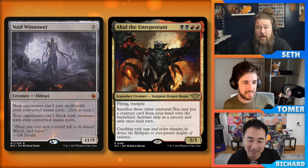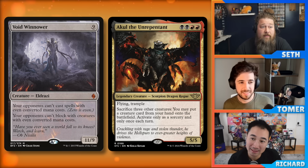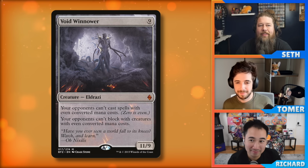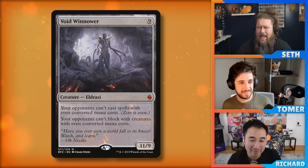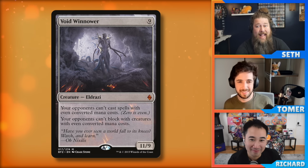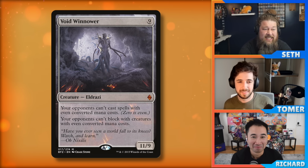People wanted to cast a Wrath of God or a Supreme Verdict, but there's a lot of even mana value spells that fare well, and our opponents couldn't deal with it. So yeah, I was shocked. I thought this card was bad, and then I got it on the battlefield. I was like, oh my god, this card's actually kind of busted. So I put it up to an A. My initial reaction was B, but after playing with it recently, I think it's actually an A.